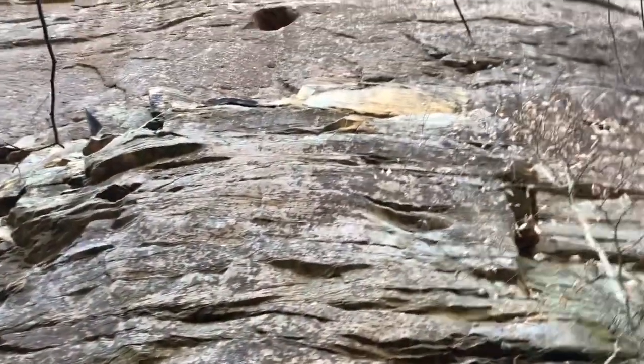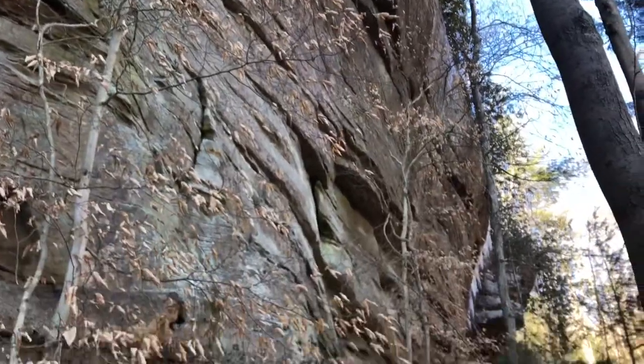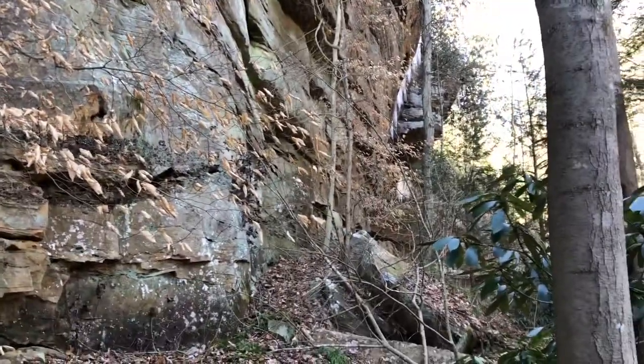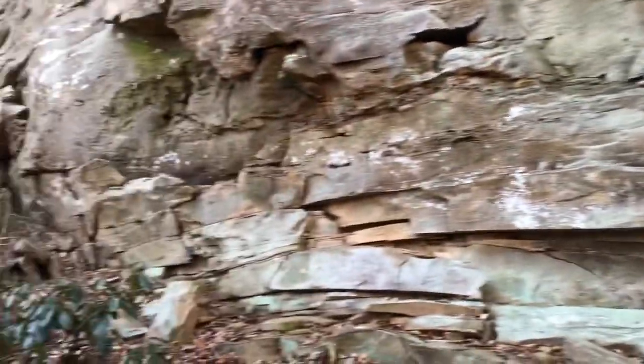We are in search, trying to find Eagle Point Buttress. Bushwhacking. Hashtag, is this unmarked enough?